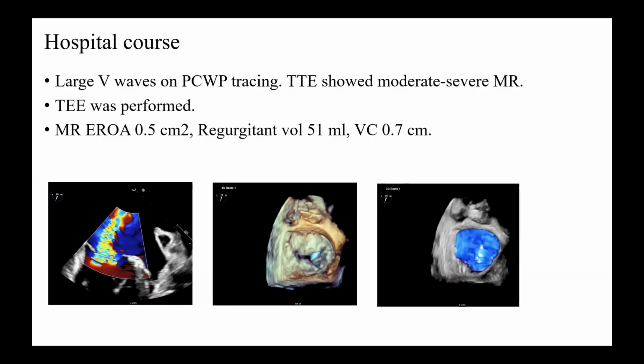With VSDs, I try to make the point to our fellows that a stethoscope is still one of the most useful tools, because you can usually hear the VSD, but it's easy to miss on the echo if you're not looking in the right place. And so I think it requires, much like this case, an index of suspicion.